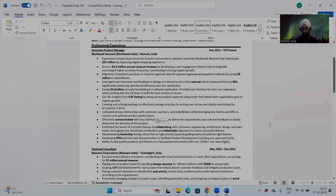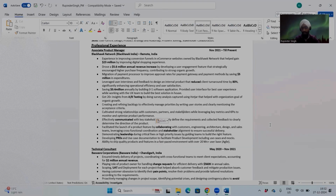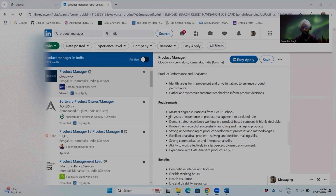Now there are certain things that you should follow: you should be meeting the other acceptance criteria of the job description and following all the eligibility requirements. Whatever the company is asking, you should always follow their qualifying criteria. So if I go here, you can see the requirement is way above my experience. It is asking for 6+ years of product role, and then it is asking for a T1B school, and I don't have any of them.